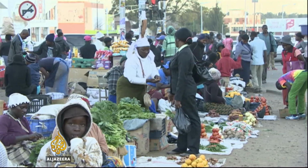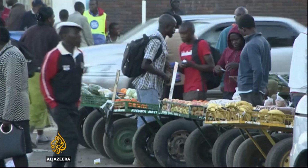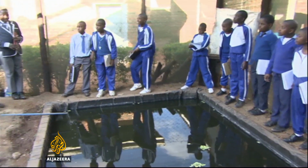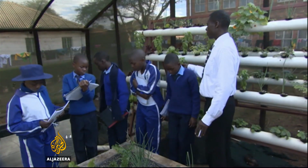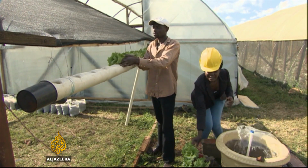Zimbabwe is an agricultural country with some of the best soils in southern Africa. Working on the land has been a way of life for generations. Aquaponics and hydroponics are a relatively new way of growing food here, now being taught in some public schools, colleges and universities. But like other countries in the region, Zimbabwe is prone to drought.